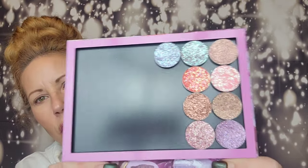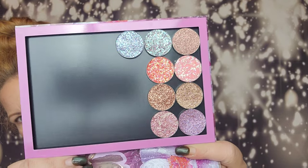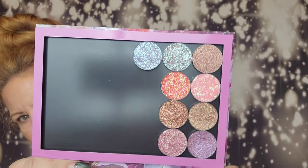Ooh, I like that. Y'all, I seriously have never had a magnetic palette before. I know, that's crazy. I opened up all of my little glitters, put them in my magnetic palette, and look, these fit really good. Some of them are a little bit similar, but they are super pretty. I'm really excited. This is such a good size, and there's still a bunch of room for more.